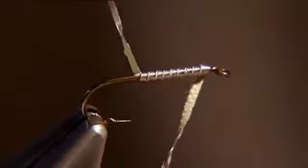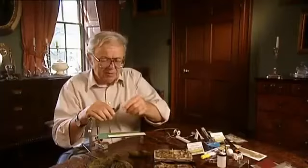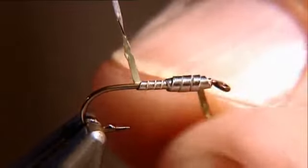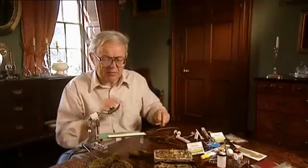Then when you get just short of the eye, come back over. This is now going to be the thorax area to about there. And then if you want a little bit more weight, you can just allow yourself to go back with another couple or maybe a third wrap. And then nip that off. Just tweak off that spell head.